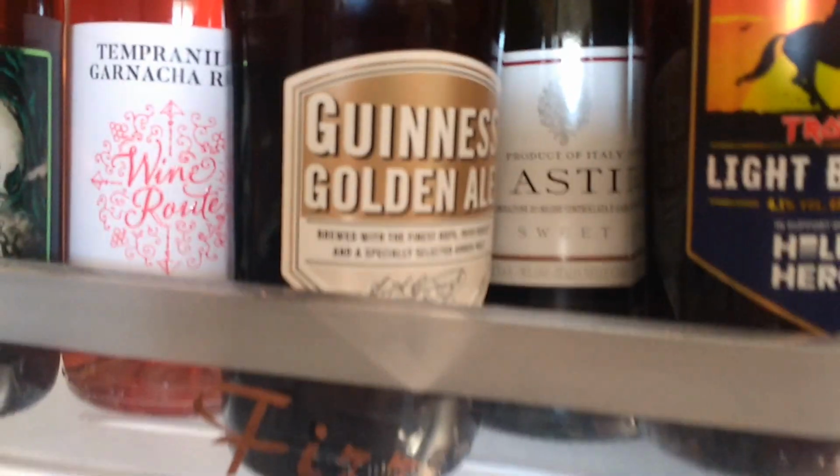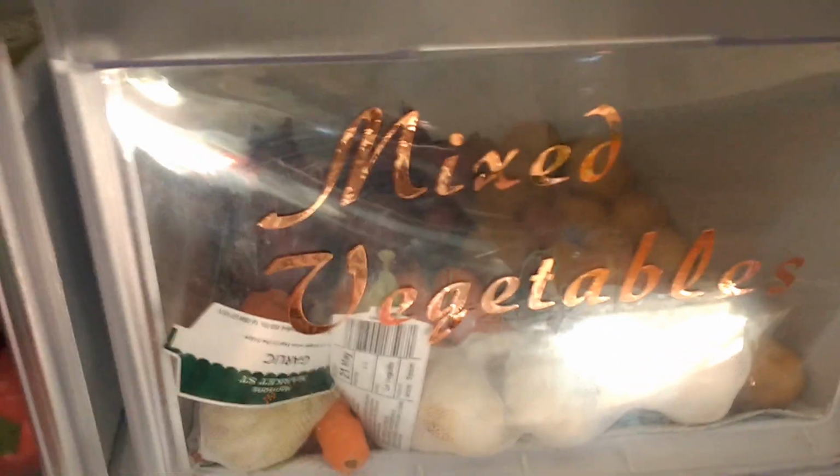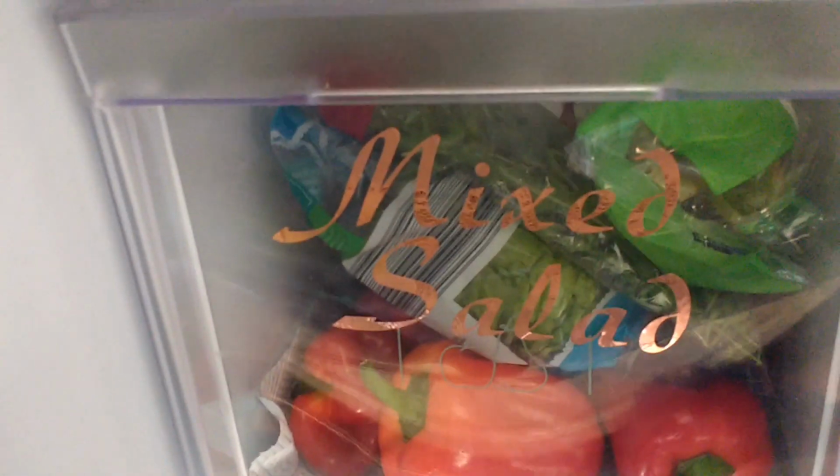I've put fizz, like bottles, in the door. Milk, I haven't got a sticker on there. I've got all my mixed vegetables down there and mixed salad in that one. And I've also got cans of pop in the door.